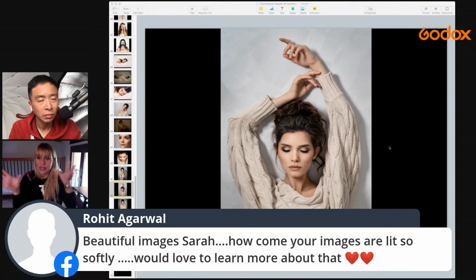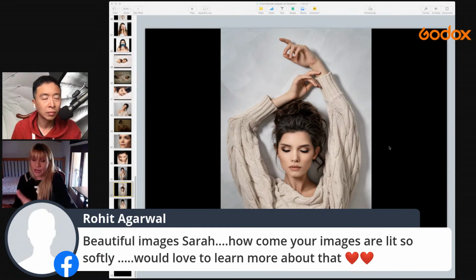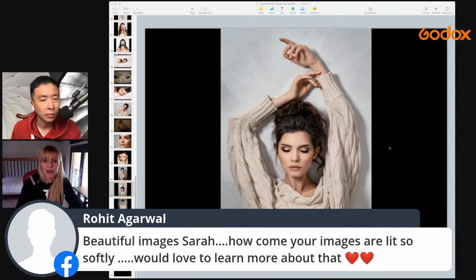Okay, so if you think of the softbox as being like a Photoshop brush on a very, very high softness, what you're doing is you're painting, and you have the beam going past the model, called feathering. What you've got is the softest part of the light just kissing the face, which is what gives that softness. And of course, I love to shoot at f2 and sometimes f1.4 if I can, so that helps as well.